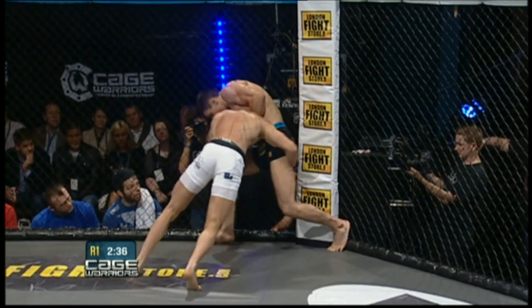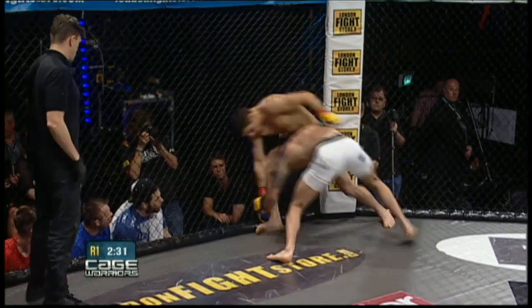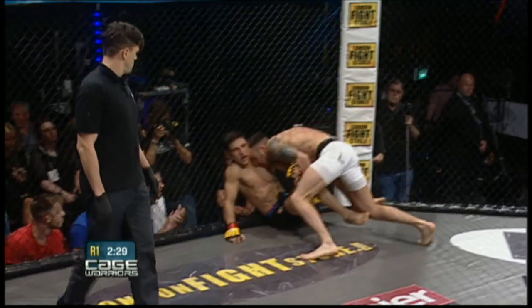If he gets his hands clasped together, John Maguire, you can see he's turning to the side. He's trying to stretch his base as wide as possible to stop Delaney connecting his hands, and a good ankle pick from the Scotsman.